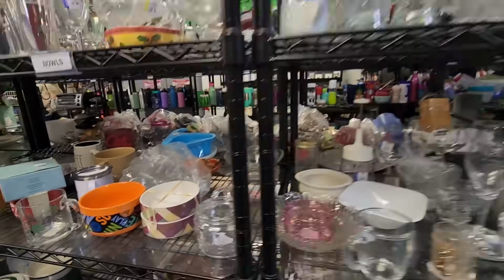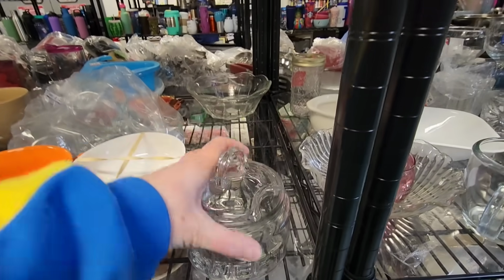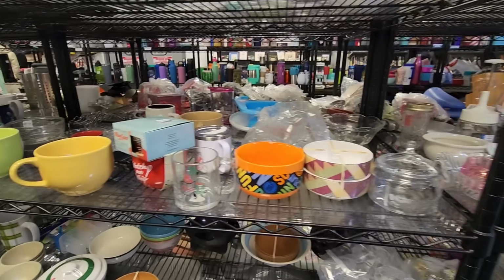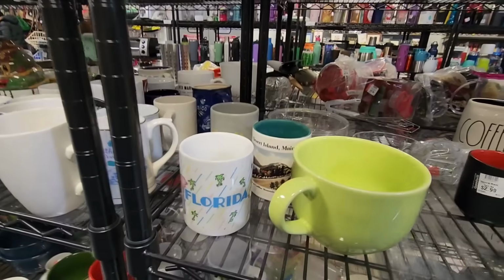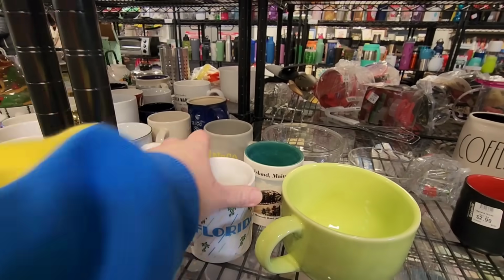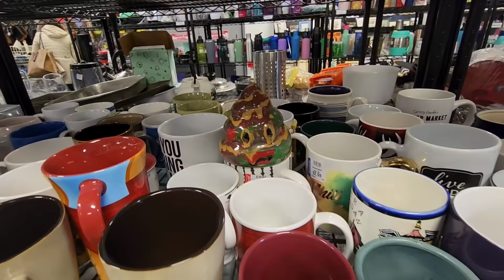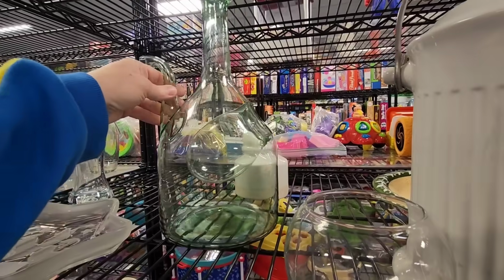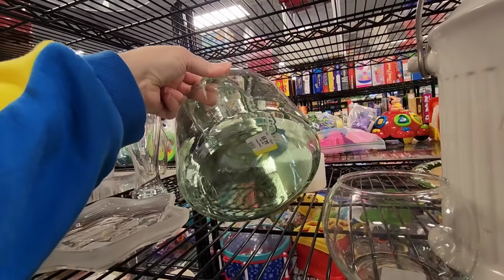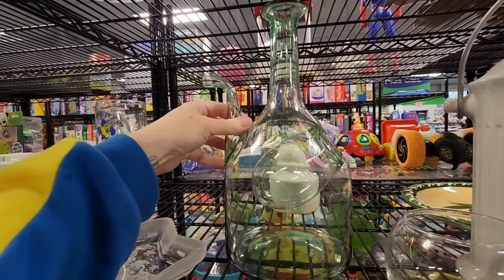Let's see. This says sweets. Oh, it says sweet. Has a hole for a spoon. Okay, sweet. Florida, with flamingos. $2.99. Here's some colorful poop. Look at this fancy thing. That is $4.99. That is fancy schmancy.